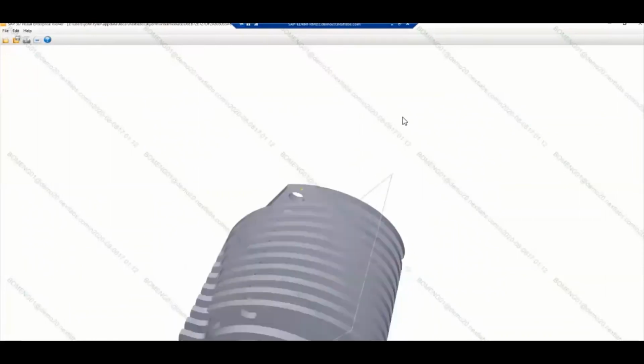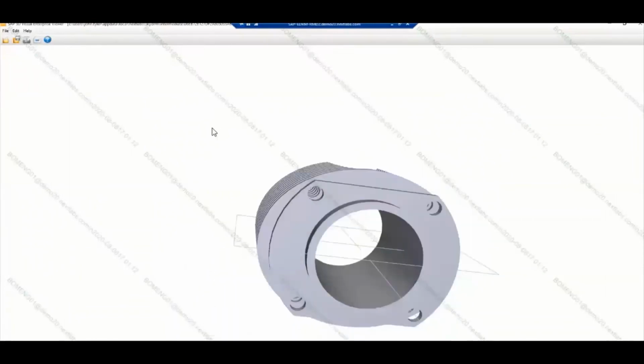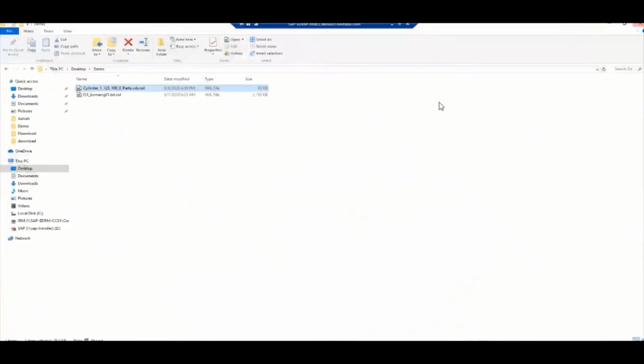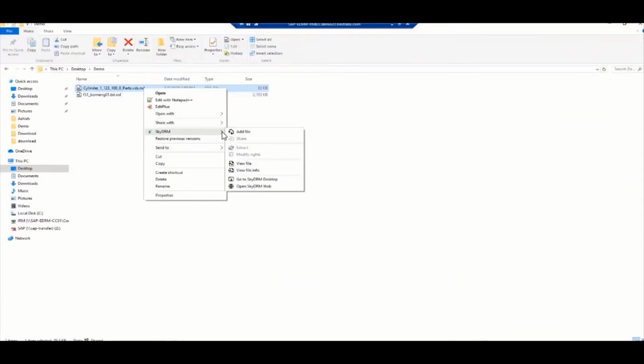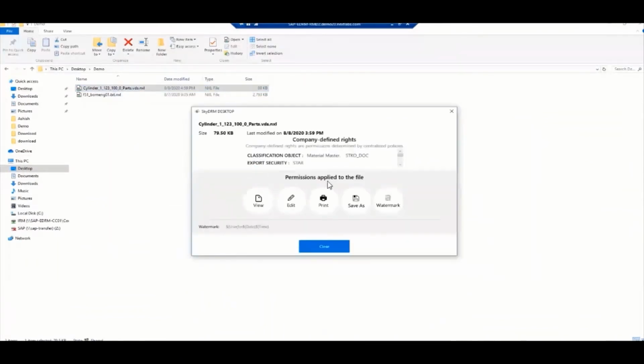There is a watermark. The watermark is to protect this 3D file and to display who did what at what time. You can check by a right click on the file the exact permissions for that file. The permission is in accordance with the policy. For that particular file, this user has view, edit, print, save as, and the famous watermark you just saw.